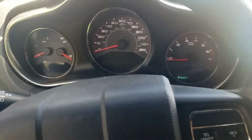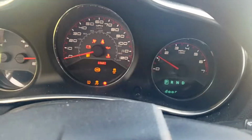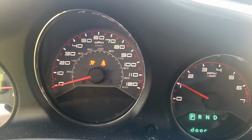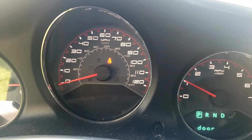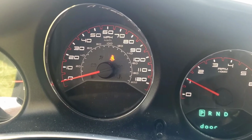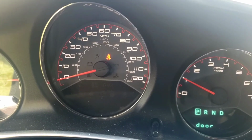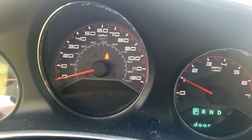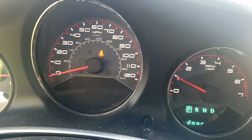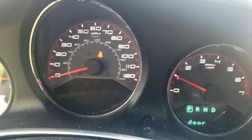So now when I turn on my car, all the lights come on, including that one, but it goes off and it stays off. So no more stuck on light. It's just because of that bad design with the airbag system, the wire back there with the bungee cord and all that. Yeah, Dodge is funny.